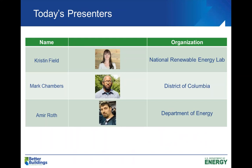First up is Kristen Field. Kristen works as an engineer in the Commercial Buildings Research Group at the National Renewable Energy Lab, or NREL, in Colorado. Her expertise is in collaborating with industry partners to identify feasible energy efficiency strategies and using EnergyPlus computer simulation to evaluate standard energy performance and improve design decisions concerning energy efficiency in buildings. Working with Amir Roth at DOE, who we'll also hear from today, Kristen has overseen work done with the Rocky Mountain Institute and with the International Building Performance Simulation Association USA chapter to create a Building Energy Modeling Library, or BEM library. The owner's guide that she will discuss today is an important part of the BEM library work.